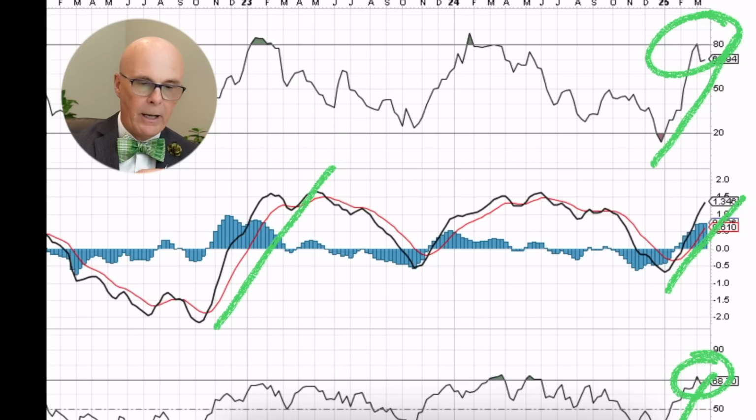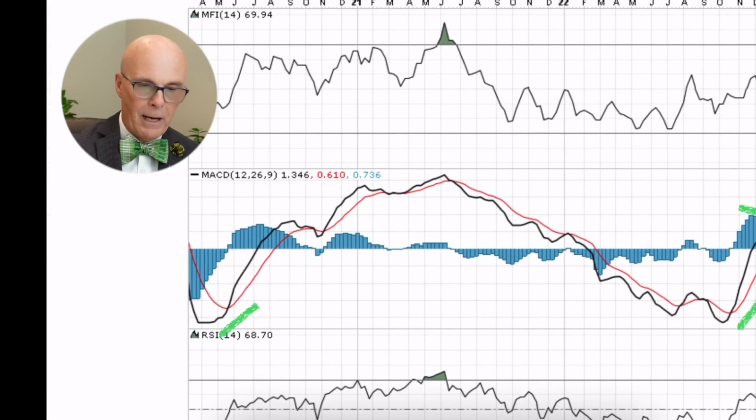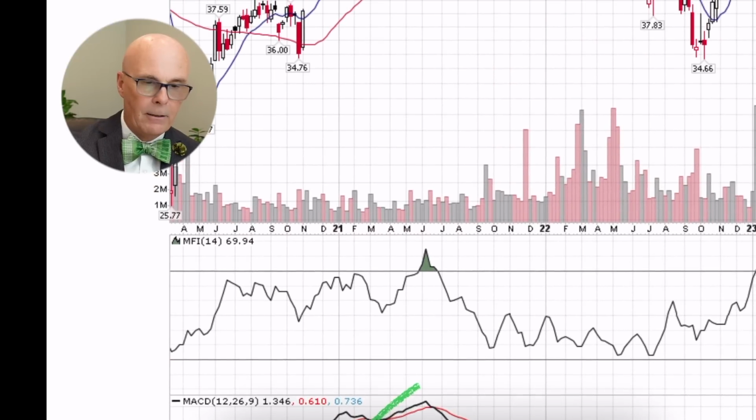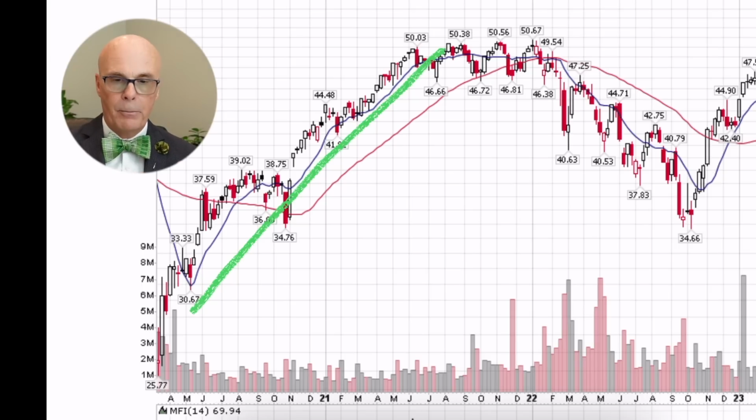At times it can go way up, and you'll see the histogram get up in the stratosphere. It's not quite there. And in fact, if we go back through history, when the MACD is moving strongly, that can reflect a very strong market, as was the case in 2020, 21 on the European markets.